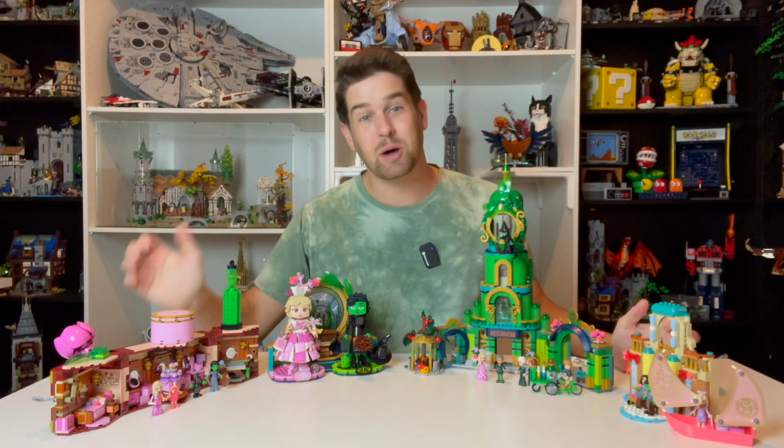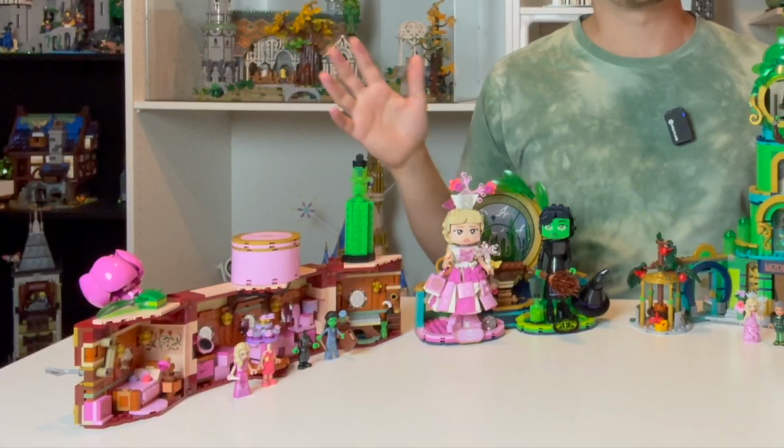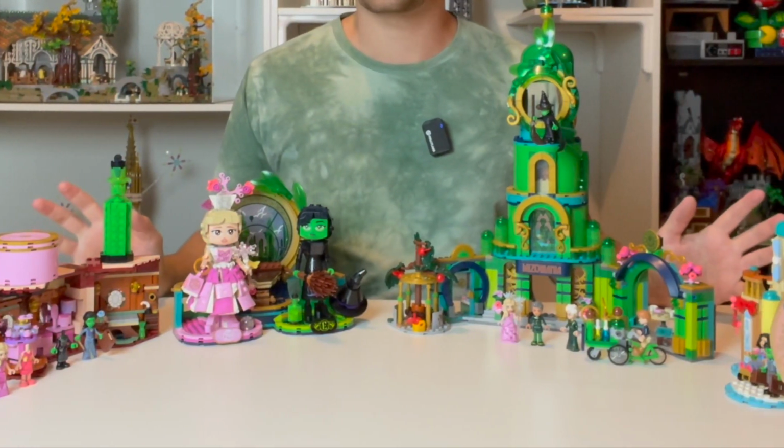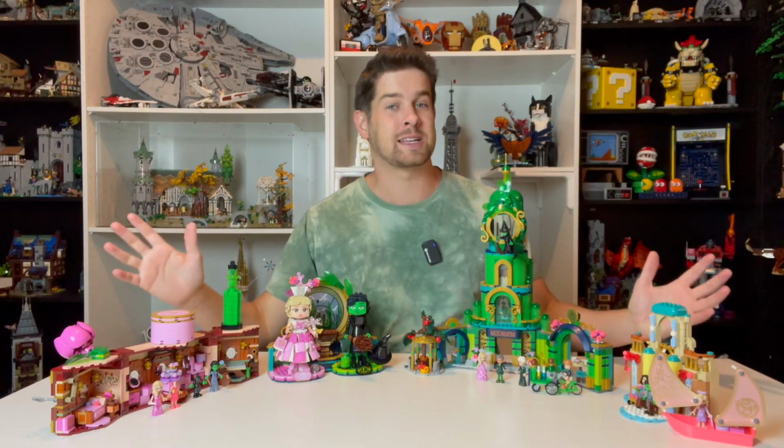So here we have the lineup of the 4 sets that LEGO has created to go with the upcoming Wicked movie, and they range in price from $30 up to $100. So today I'm going to walk you through all 4 of these sets and tell you how popular I think they're going to be.